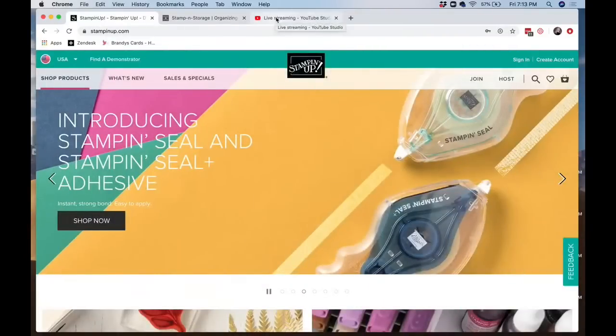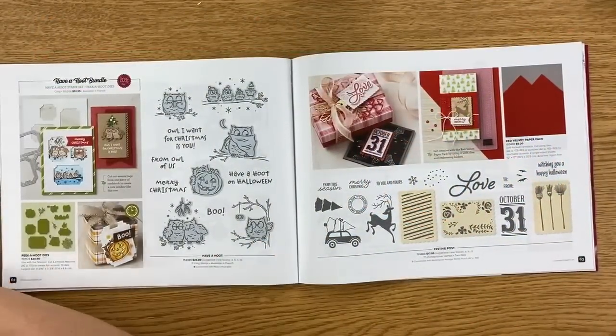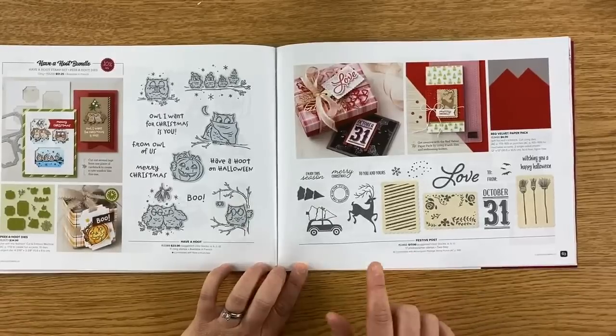All right. So now that we've got that, I'm going to show you guys later too that I've got all of my designer series paper, and all of that is in some of their pockets as well. They're pretty fantastic. So, here is page 63.